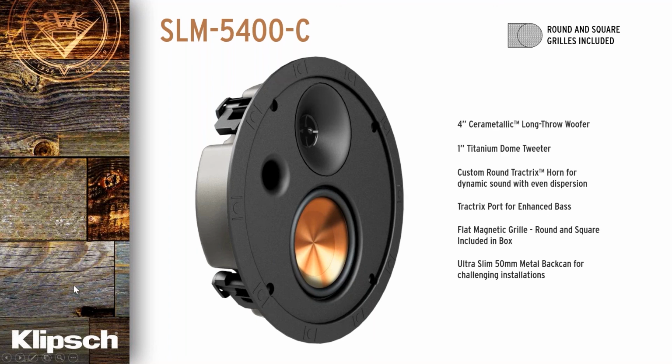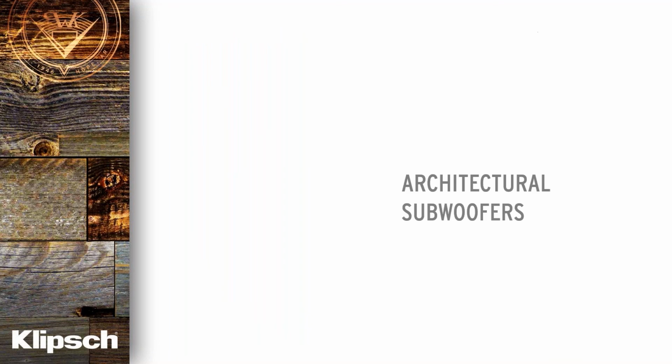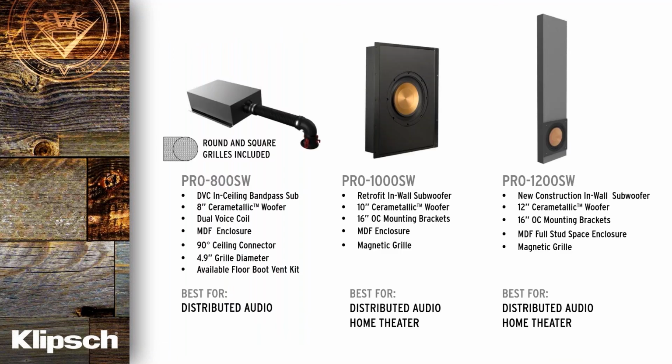And we did it on a higher end one as well, the 5400. No change in terms of the overall spec of the 4-inch versus 1-inch, but the materials, cerametallic versus titanium. Still is the 50 millimeter, still is the metal backhand, still is the Tractrix port to enhance that low end and get you that full dynamic range. And again, these also come with the bezel-free magnetic paintable grills, both round and square grills, excuse me. And then the subwoofer, the architectural subwoofer line.